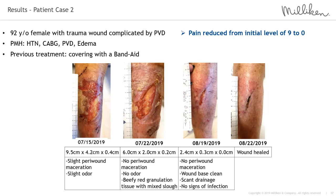So we decided to use the Tri-Tech Silver and the Coflex multi-layer compression on her, and saw her back the next week. And you can see the distal aspect of the wound, where we had that really irritated and angry superficial tissue, has resolved, and new skin has formed over that area. The traumatic laceration or deeper wound centrally is still present, but the wound diameter had changed significantly. We didn't see any of the peri-wound maceration that we had seen before. There was no odor, and we saw some beefy red granulation tissue starting to form on the periphery of the wound. So we know that this wound is now active and moving in the right way.